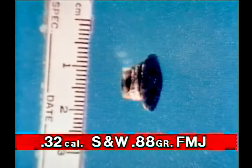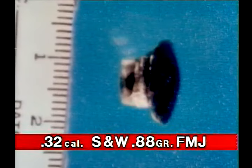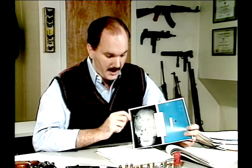Now, this is the first bullet, which deformed and flattened against the skull, a 100% deposit of kinetic energy. Now, if this bullet, which penetrated his temple and went into his brain and killed the man, had gone through and come out the other side of his head, it'd be considered a worthless bullet. This bullet would be considered 100% effective in kinetic energy terms, and this bullet, had it penetrated all the way through, would be considered relatively worthless.